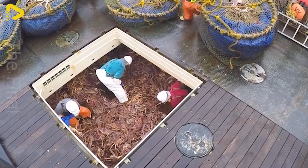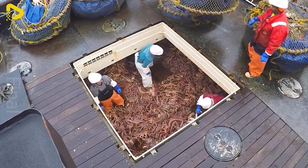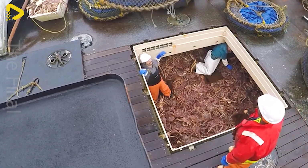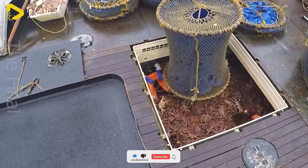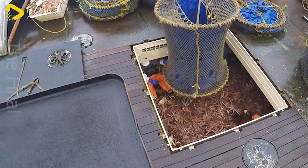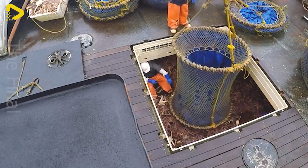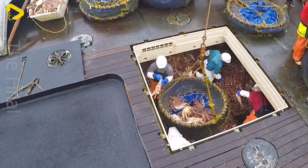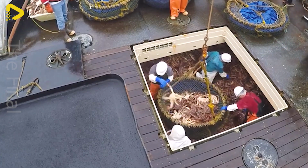To ensure freshness and prevent quality degradation during transport back to shore, fishermen have perfected the art of creating a controlled environment. The tanks are regularly monitored to ensure the water remains at optimal temperatures, preserving the quality of the crabs. The temperature is kept at sea level, recreating the natural habitat of the crabs. This not only slows down their metabolic processes, but also helps maintain their freshness upon arrival on shore.